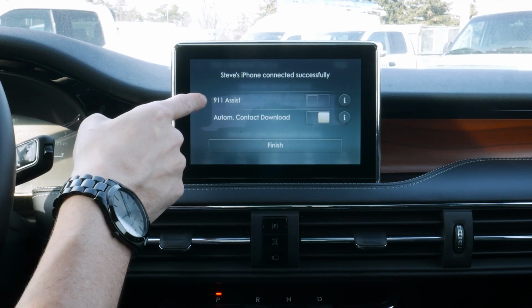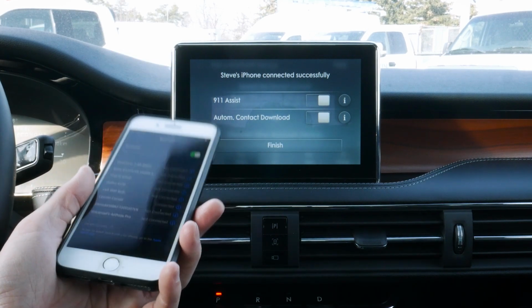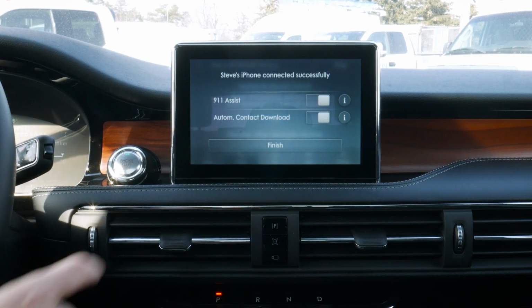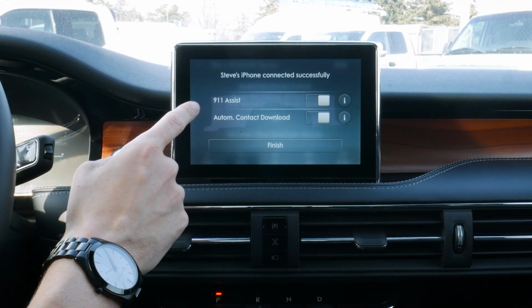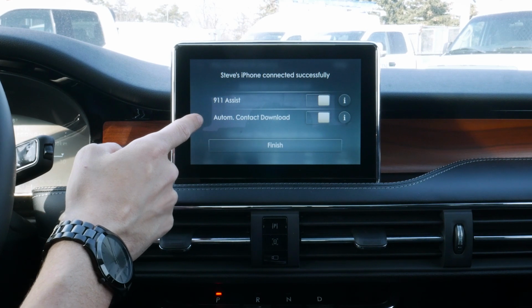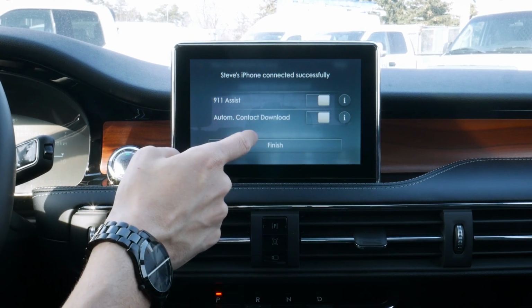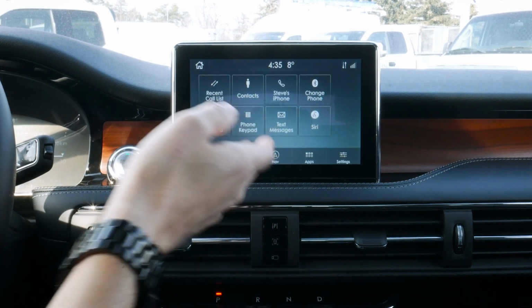So we've got our 911 Assist. Always recommend turning that one on. One of the big benefits there is that if we are connected over Bluetooth, if we're ever in an accident and the vehicle recognizes it, it's going to automatically dial 911 for us. Automatic contact downloads. When the vehicle recognizes new contacts, do we want it to download, yes or no? And we're just going to hit finish there. So we're fully connected now.